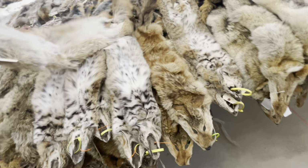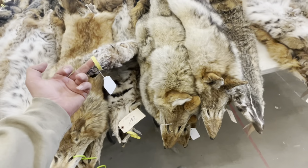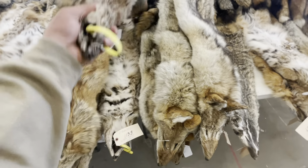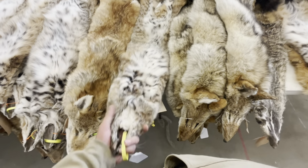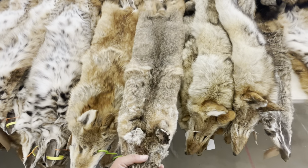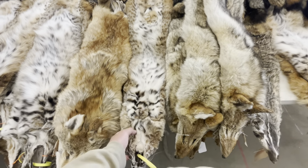More red coyotes. That one's out of Wyoming. Whew. This is stretched really wide. Could have got a lot more length out of that cat if you wouldn't have stretched it so wide.